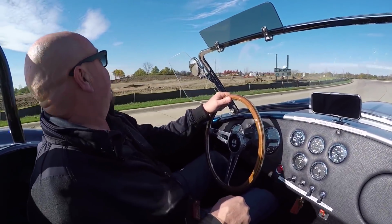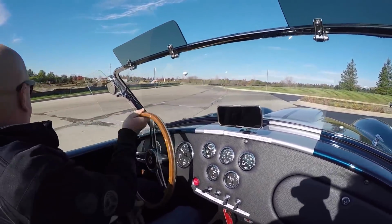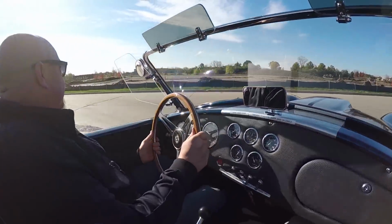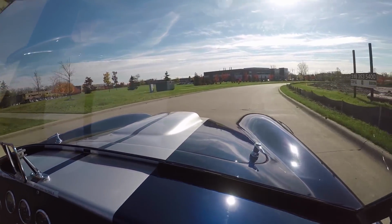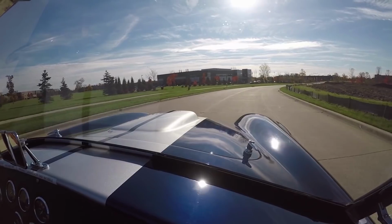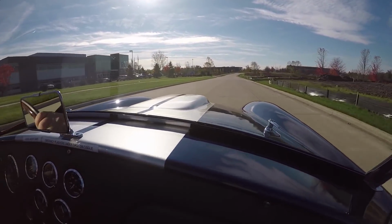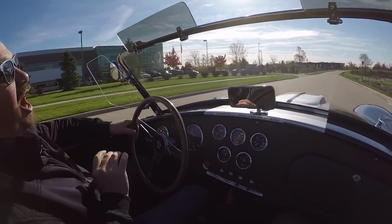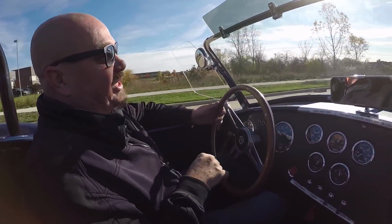We'll do a little U-turn here. These Cobras are one of my favorite cars to drive, just because, I mean, it's like driving a go-kart with a whole lot of horsepower. I'm just barely touching the accelerator. The car is fast as can be. Very, very well put together.